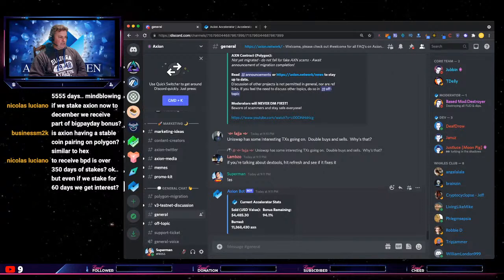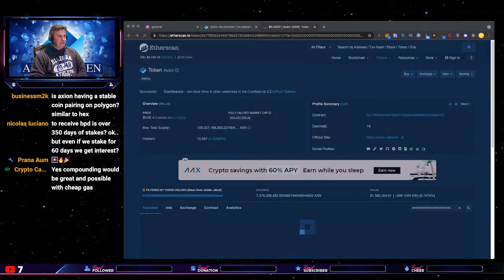And very cool. And Crypto says yes, compounding would be great and possible with cheap gas fees. Absolutely, Crypto Casino. I think that's something that could definitely be done, and that'd be a huge attraction. If you think about how big the yield farming on Polygon is, it's massive. There's a lot of users on there. Then that sort of feature added on to Axion and increasing the APY would certainly attract even some of the riskier risk takers that would be prepared to start staking. So that'd be pretty neat as well.